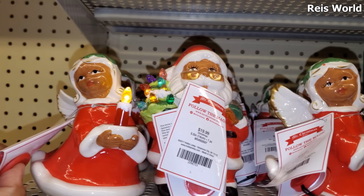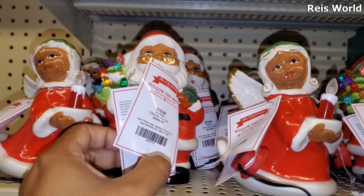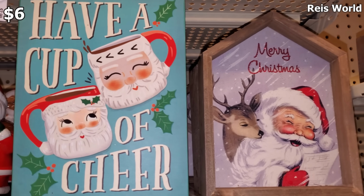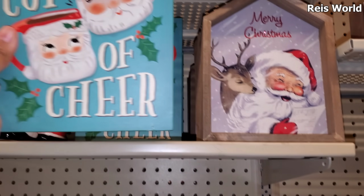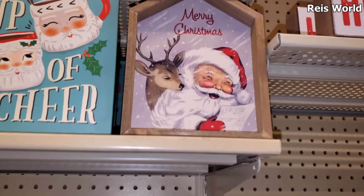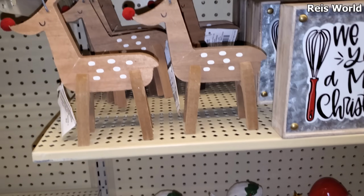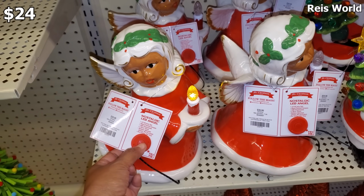They're supposed to light up. There we go. Wonder what Santa the tree lights up, right? I love that. Have a cup of cheer. And then Merry Christmas. Cup of cheer is a 10. And I love that little laugh on Santa. That is like my favorite. And look, we have the wooden deers. They're 10. If you want a large one, $40.